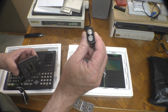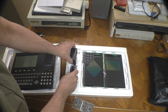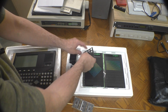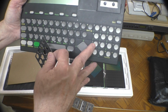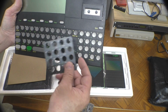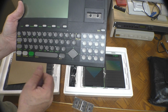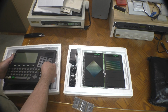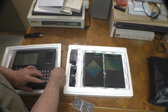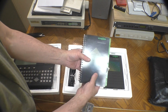The power supply, the rechargeable NiCad pack, which is corroding after all these years. So this is like a calculator numpad. If you wanted to use this as a telephone, which you could do, you could slip a telephone numpad over it. It could also work as an answering machine and a dictation machine and a computer. You have an interesting combination of features.